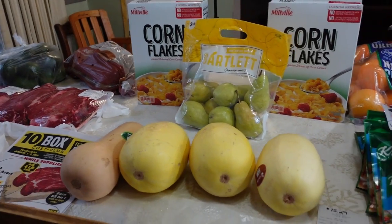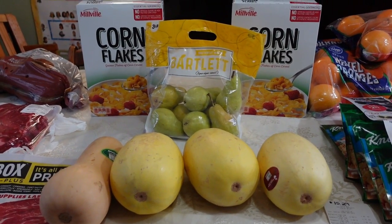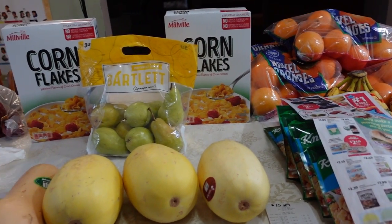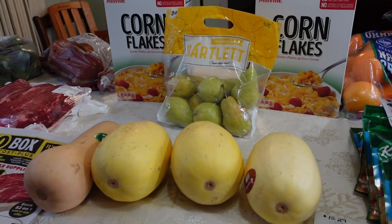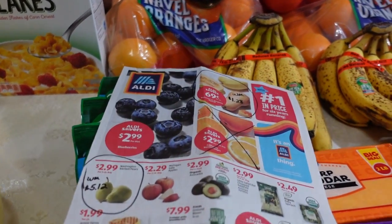All right, Aldi deals of the week. Aldi did not have the best sales. Now, I will tell you, Kroger did a lot better this week, but we're going to hit on some good deals that I did find at Aldi. Here's the sale ad for the week.